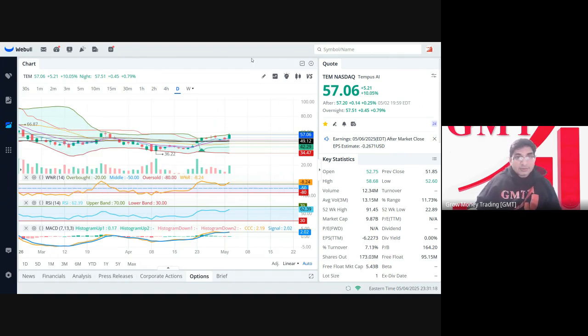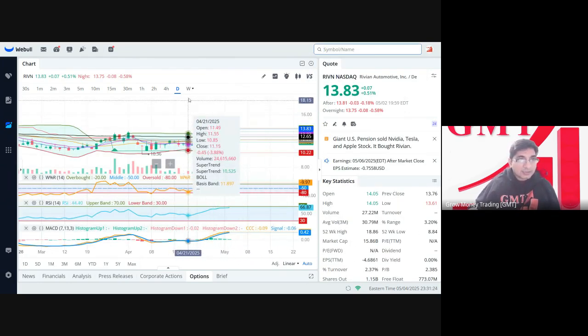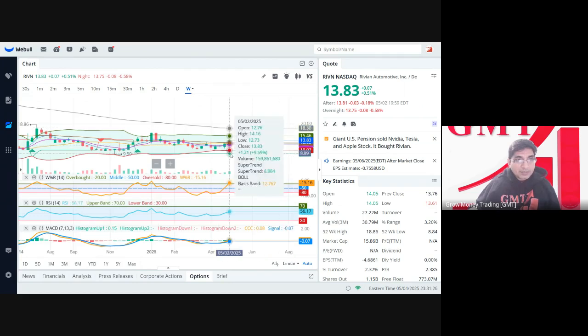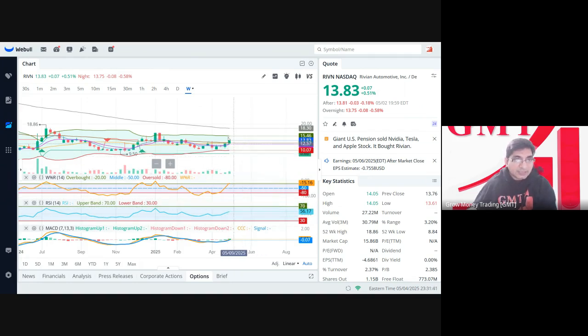All right, so the next one that's requested from her is RIVN, and looking on the weekly chart, even on the weekly chart, it has almost reached the overbought region. The RSI and MACD are still upward on the weekly trend.